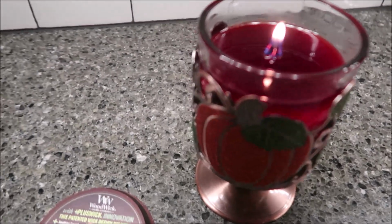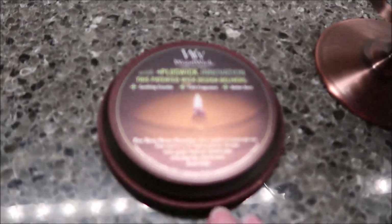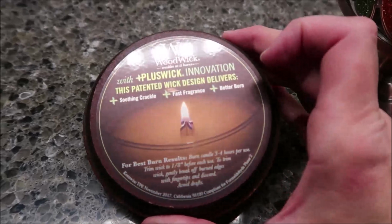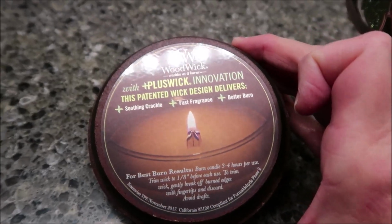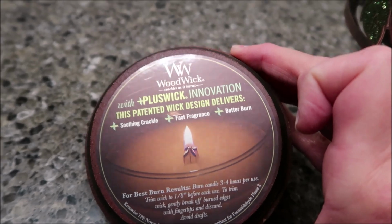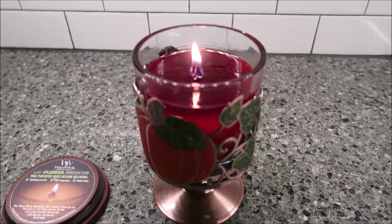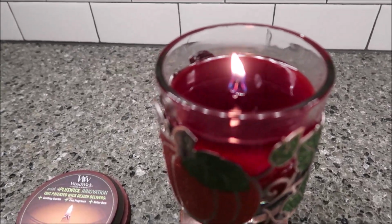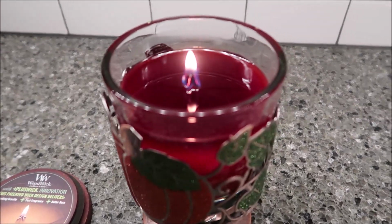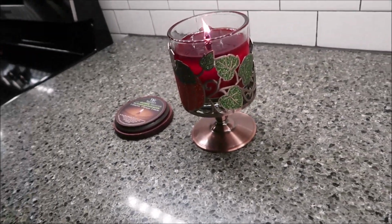So I am burning this Wick candle, and it says it has Plus Wick Innovation. Patented wick design delivers soothing crackle, fast fragrance, and better burn. I have never had one with this crackle, so I just want to be quiet for a minute so you can hear it. I'm going to turn off the light so you can see it better and listen.